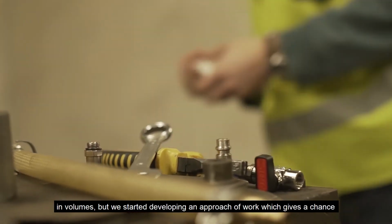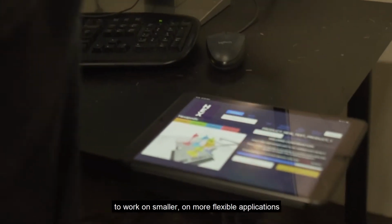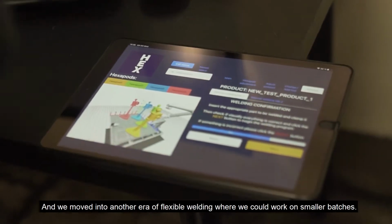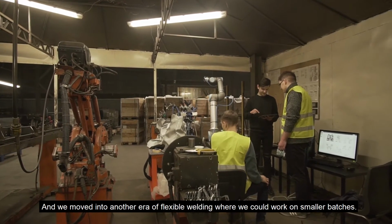But we started developing an approach of work which gives a chance to work on smaller, more flexible applications. And we moved into another era of flexible welding where we could work on smaller batches.